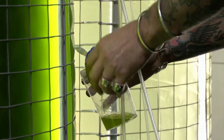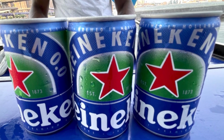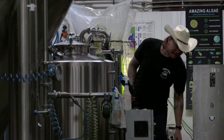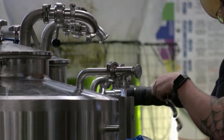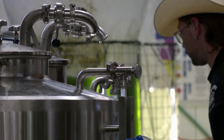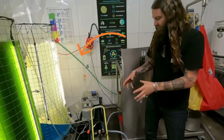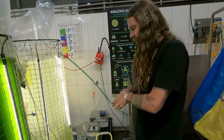The carbon produced from the fermentation of a 6-pack of beer can take a tree up to 2 days to absorb. So Young Henry's have turned to trillions of microalgae for help. The carbon emitted by the fermenting beer is captured and fed to the algae, which then reproduces and transforms the CO2 into oxygen. Oscar McMahon is a co-founder of the label.